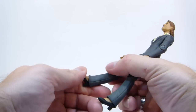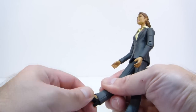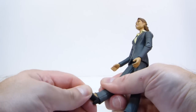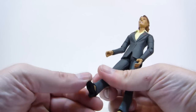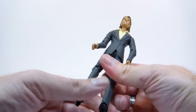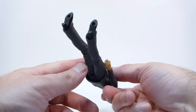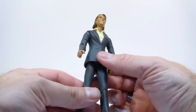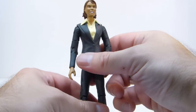And no articulation at the foot. It does feel like the foot is pegged in. It can move just a tiny bit, but no back and forth, and no side to side. So you can't really move her feet. She does have peg holes on the bottom of the feet, so I guess that's useful for a figure with heels. So yeah, overall not too bad.